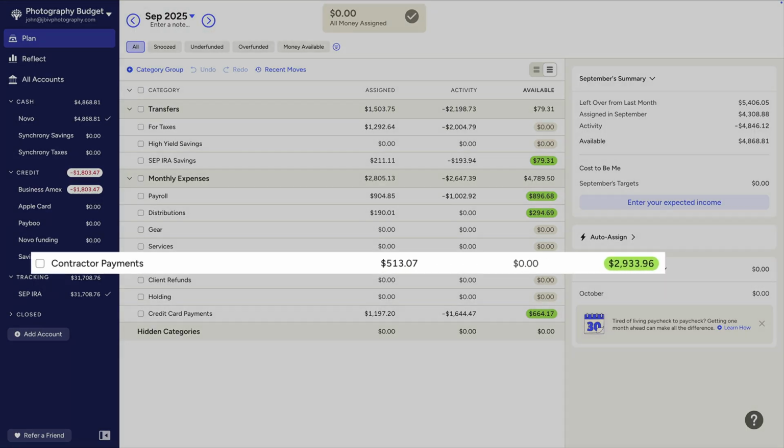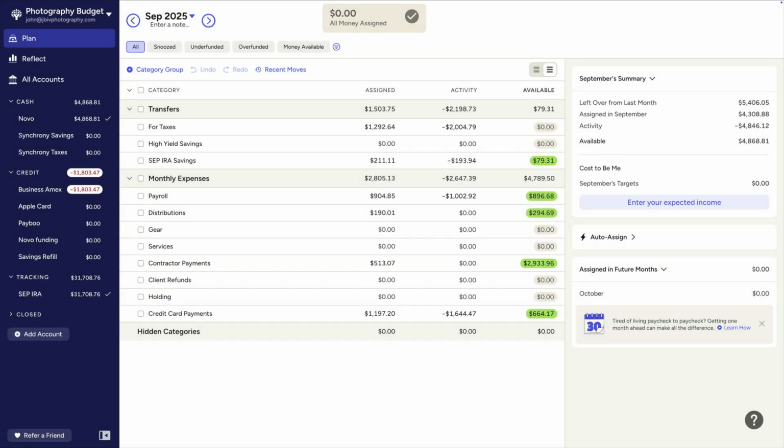And with that comes having to pay a lot of second photographers. So instead of waiting to the last moment and then paying them and then being broke because of it, I actually made a bucket for any of my contractors that I'm paying. And over time, I'm constantly saving into that. Once I have to start paying my second photographers, I'm already going to have that money divvied out and I know exactly how much is dedicated just for the second photographers.